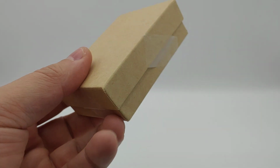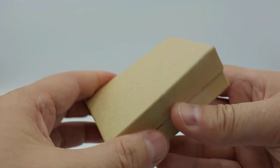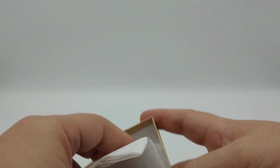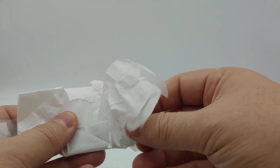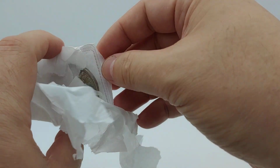So the seller sent me the coin. This is the box. They did a nice job. They put it in a bubble wrap, and then they boxed it. It's a jewelry store, so they have a lot of these cool little boxes. They paper wrapped it here, and I'll show you what I got. So this is the coin I received.